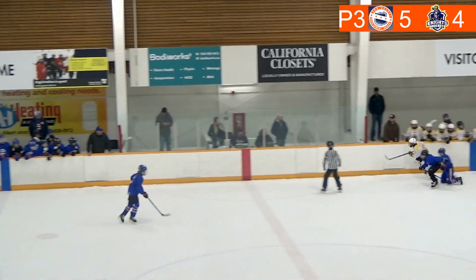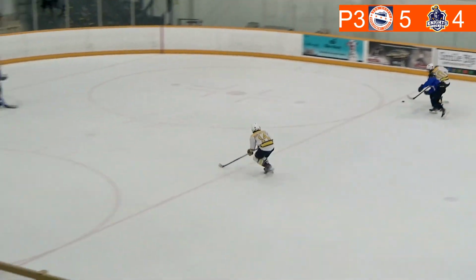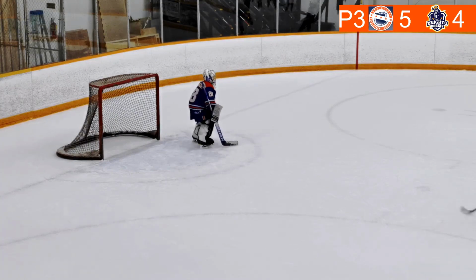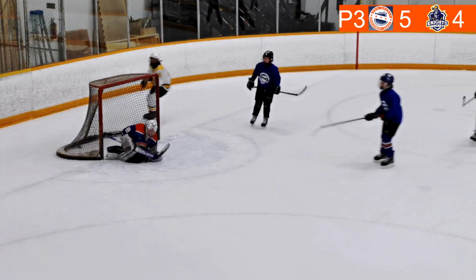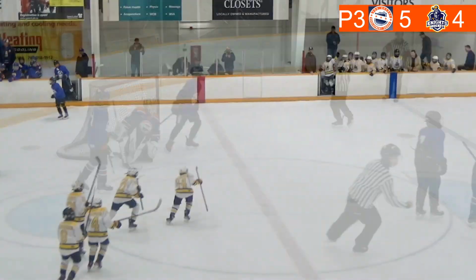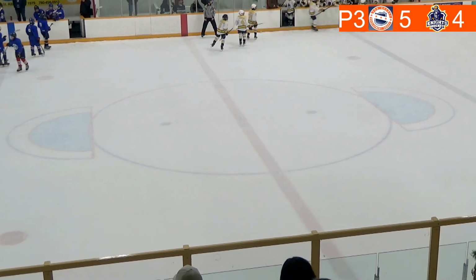And the Knights get a second chance. Put it out to center. Number 10 coming in. Over to 14. Oh, no, it goes off the inside pad of Owen. And the Knights have come all the way back to tie the game with 9:11 left in the third period. It's 5-5.